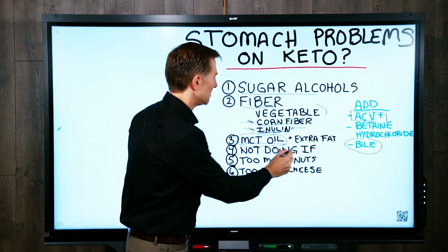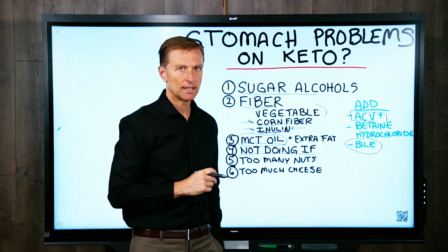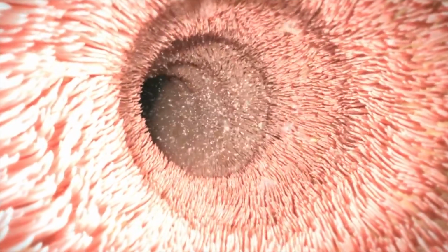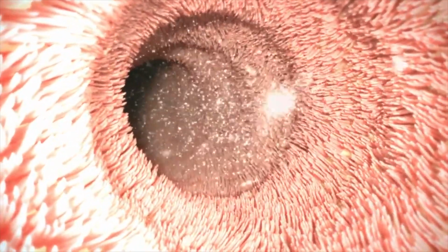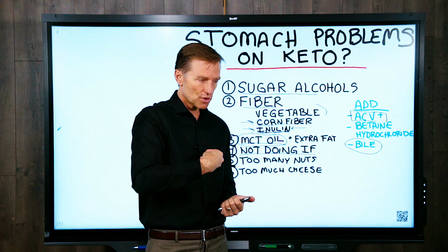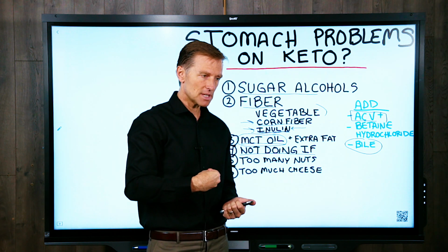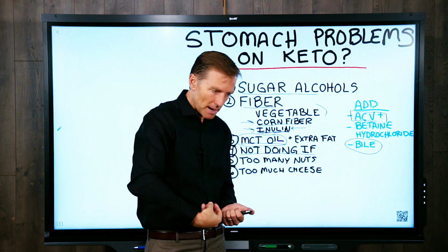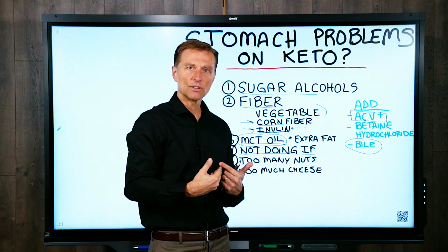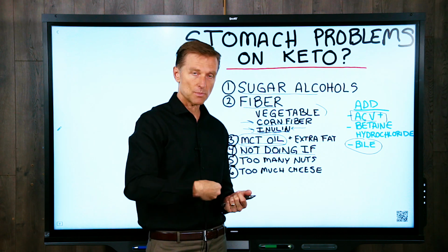Number four, if you're not doing intermittent fasting with keto, that is a mistake. Think about this. It takes a good amount of time for food to go through the stomach. I'm talking several hours, up to 5 hours. And some of the food that gets digested from the stomach into the small intestine comes back up into the stomach again to get broken down a little faster too. So it takes a while for the food to go from the stomach into the small intestine.